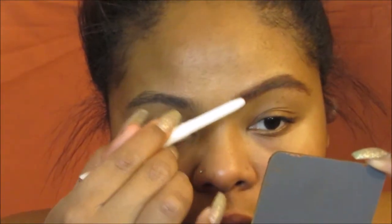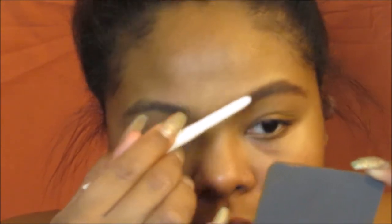Then at the front, I just make light, hair-like strokes. Okay. A good trick for using concealers is it blends out way better when it's warm. So I like to sit it in between my legs or in my bra just so it can be warm. Now, while that is getting nice and toasty, I'm going to do this eyebrow with just the powder.